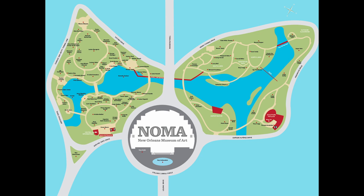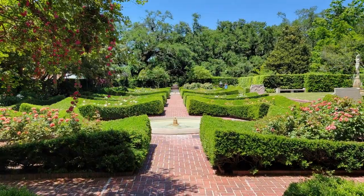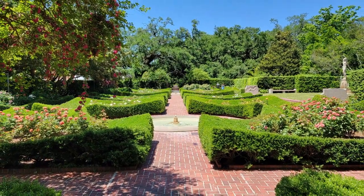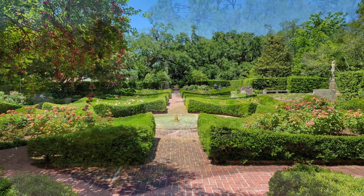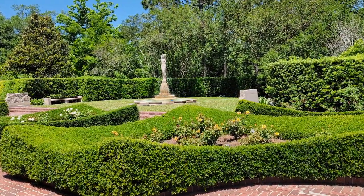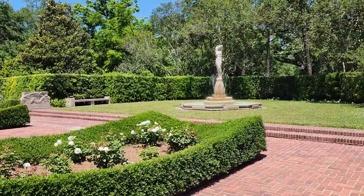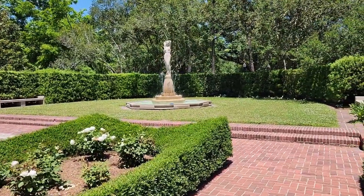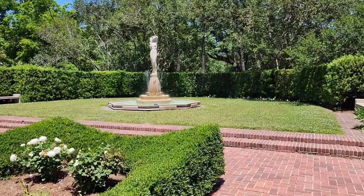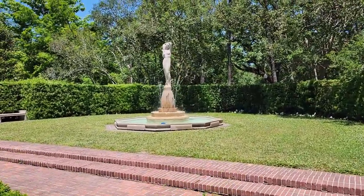The garden is atypical of most sculpture gardens because it is located within a mature existing landscape of pines, magnolias, and live oaks surrounding two lagoons. There are more than 90 works of art in this picturesque landscape. The garden was conceived in 2003 with only a few sculptures, and by 2019 has grown to its current size.